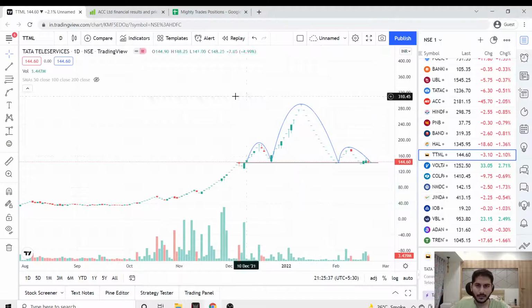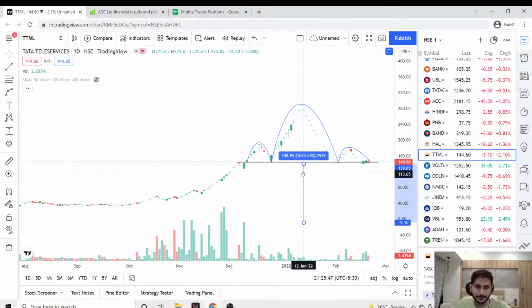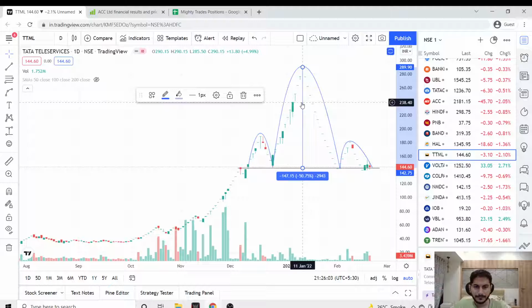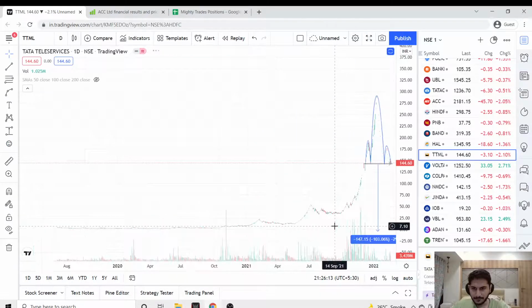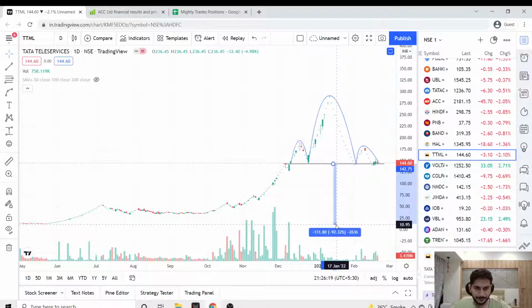I don't really know how it's getting 102 rupees. Just sorry guys, give me a minute. Let me see if my calculation is correct. Okay, I don't know why this is behaving this way, but ideally the price can correct really massively from here on. It can go down 80-90% as per this calculation that it's doing.